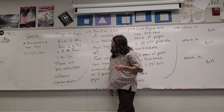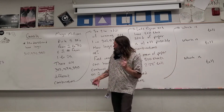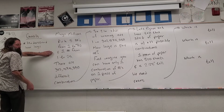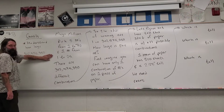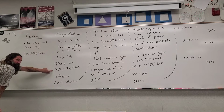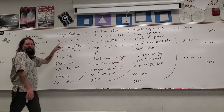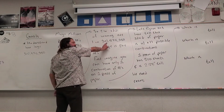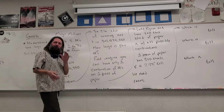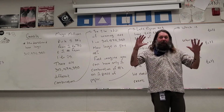So there's two lotto games. The first one is Mega Millions, the other one's Powerball. I'm going to focus on Mega Millions. Here's the rules. You get to pick 5 numbers from 1 to 70 and 1 number from 1 to 25. There are 302,575,350 different combinations from this. So the odds of winning are 1 in 302,575,350. And so what I want to do is talk about how large this number is. I mean, how big it is.